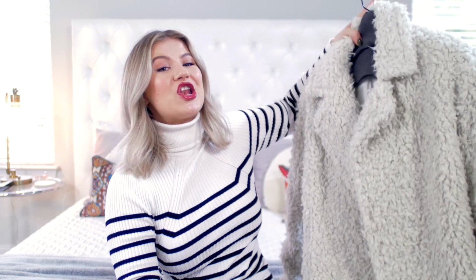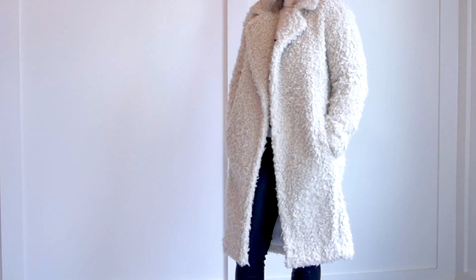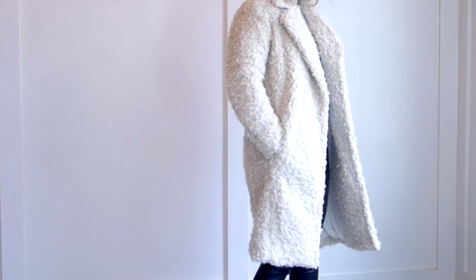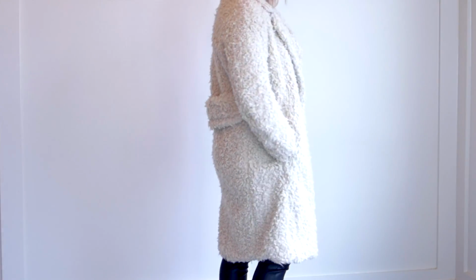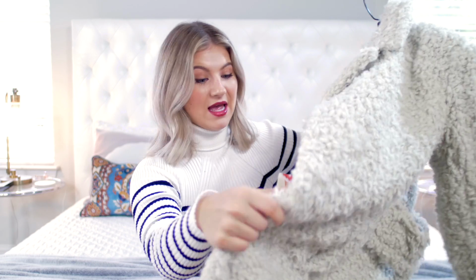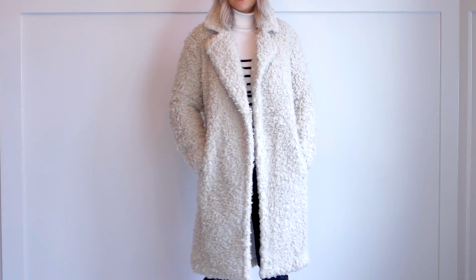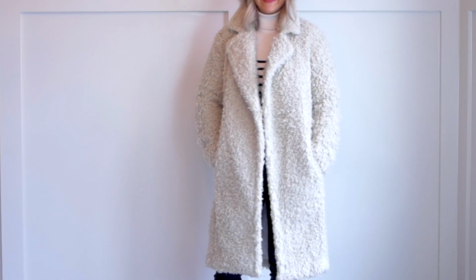I mean, you take it out of the bag and it has a nice weight to it. I love the look of this jacket. It looks very Teddy-esque and I think it's stunning. This color is beautiful. It's kind of like this stone white gray color. It's a beautiful flattering color, I think, on anybody. So this is made out of faux fur shell and it's made of 100% modacrylic. I've never heard of that. And then the lining is 100% polyester.